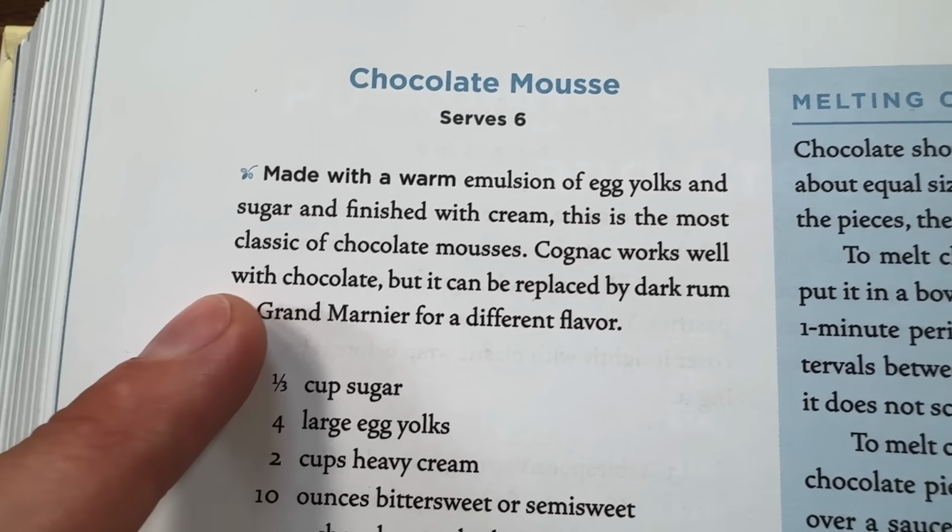Cognac works well with chocolate. So party on with that, and we should get started. I'm gonna need to open that, so keep it opened.